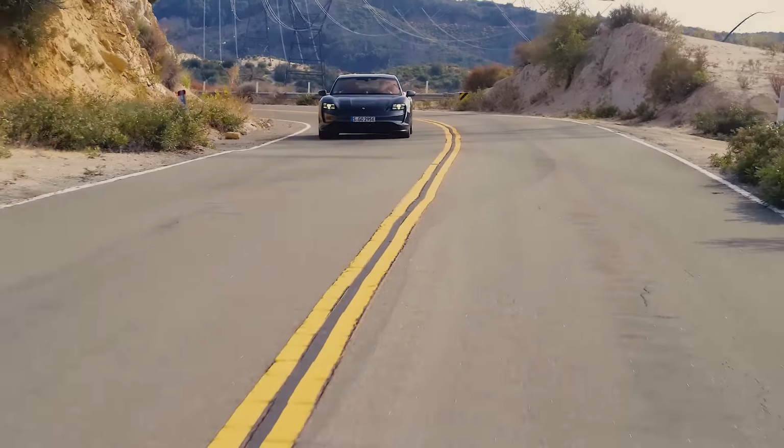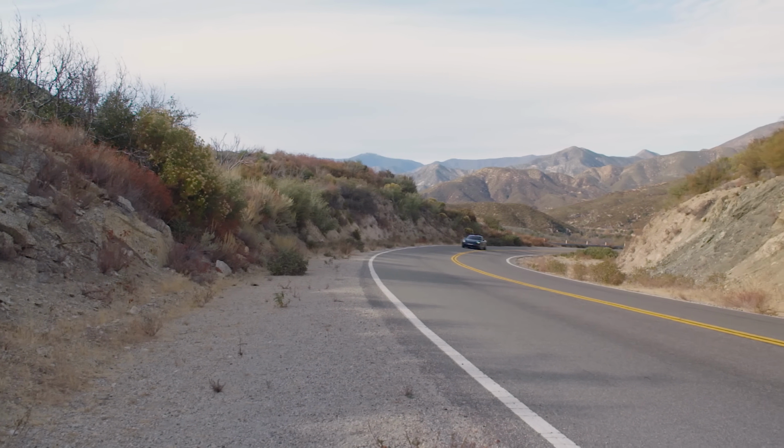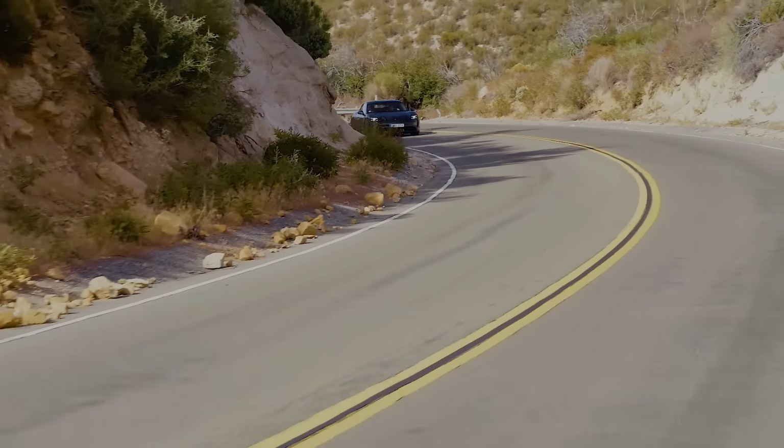The brakes are a real talking point. It's not a so-called one-pedal car like a Tesla or a BMW i3. By that I mean it doesn't have strong regenerative braking effect. A Tesla, if you release the accelerator, the regenerative braking takes over, so effectively you almost never use the brake pedal. Porsche set their Taycan up differently.